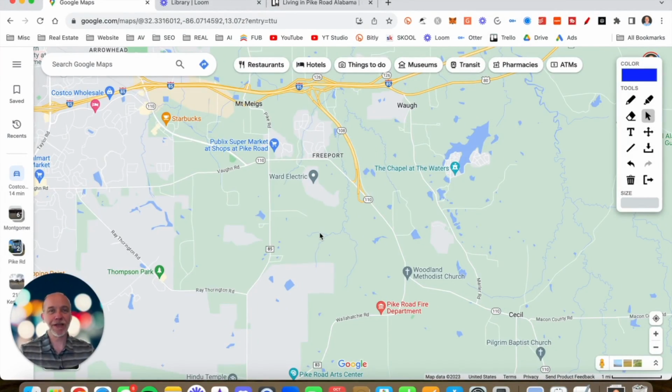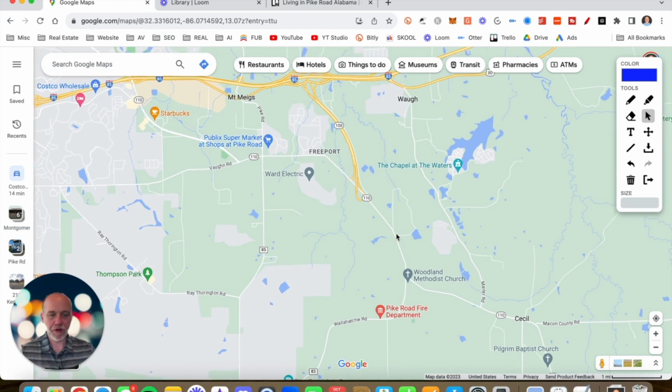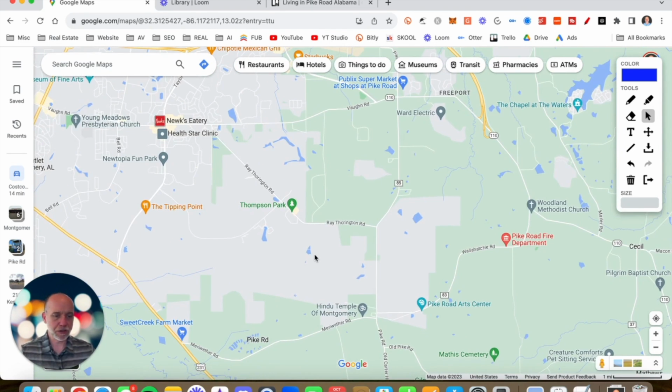Enjoyed Boykin Lakes. I hope you enjoyed that house. I just want to show you a few things on the map as points of reference, so that you have an idea of what all might be available in Pike Road. Let me show a few of the main roads in Pike Road. Pike Road doesn't really have much traffic, so I'm not going to show you the busiest roads, because there's just not a whole lot of traffic.